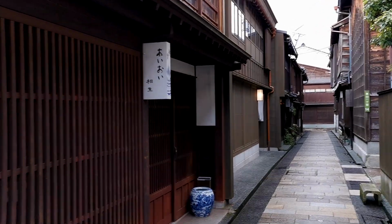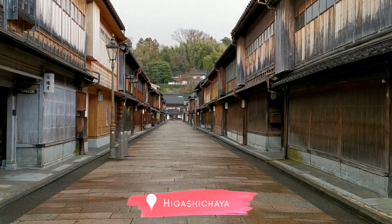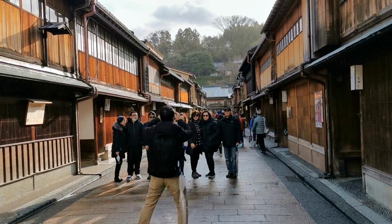We went to Higashichaya Street nice and early at 8 a.m. and there was no one but me and my son. I had a fold-up tripod the size of a water bottle with me, and so I was able to capture some really amazing photos right before a huge group of tourists showed up.